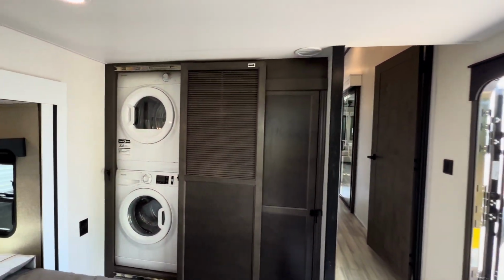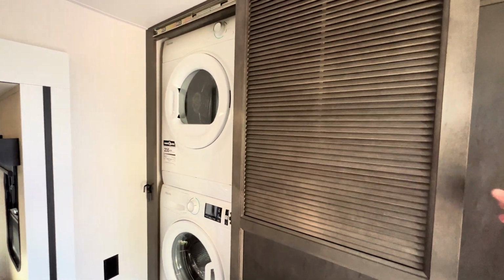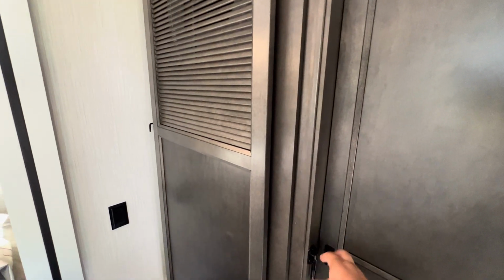Closet. This customer ordered it with the stackable washer and dryer for more of a full-time application. If you don't, it's basically a large kind of hanging closet. And then over here, you get even more space. A little vacuum. And then you got a little place where you can hang up some hanging items, some clothes.